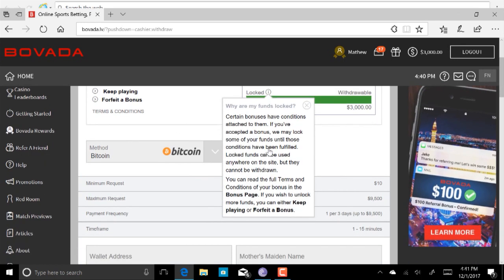Certain bonuses have conditions attached to them. Not really certain, pretty much all of them. If you accept a bonus, we may lock some of your funds until those conditions have been fulfilled. Locked funds can be used anywhere on the site, but they cannot be withdrawn. You can read the full terms and conditions on the bonus page if you wish to unlock more funds. This is the part we want to pay attention to.